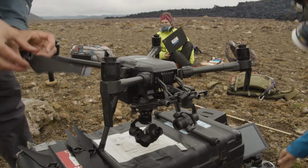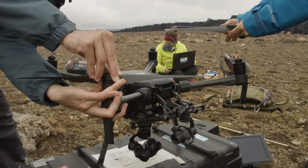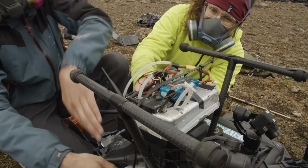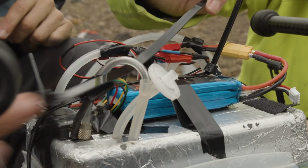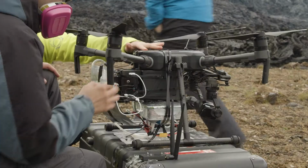Today, the drone that we were flying is a Matrice 210. This is a DJI drone, and it's a drone that is capable of carrying over 2 kilos. And we were able to attach to this drone, which normally flies with both a visible camera and a thermal camera, both the multigas and the bag sampler for collecting the samples for analyzing the carbon isotopes in the CO2. So the multigas and the gas sampler together weigh about 2.1 kilos.